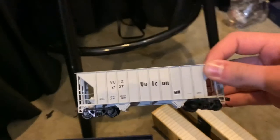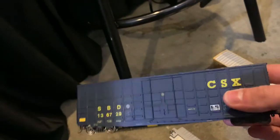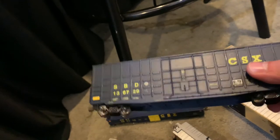Here is a Vulcan 2-bay hopper. This is pretty nice. It's extraordinarily heavy. Here is a CSX Waffle boxcar, and believe it or not, this is one of my first CSX boxcars. I don't really have that many, mostly just Chessie, and really cool too because it's a Waffle boxcar, and I love Waffle boxcars. It has the metal wheels and everything on the bottom, so it's pretty nice.